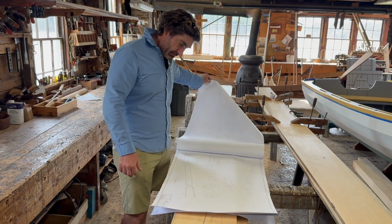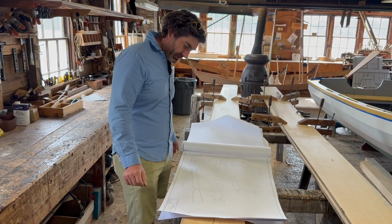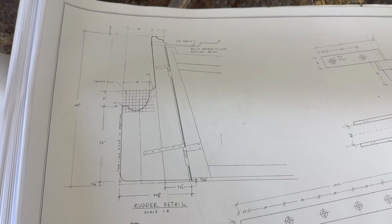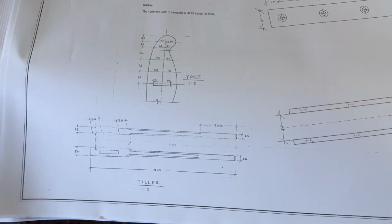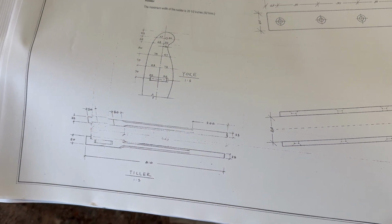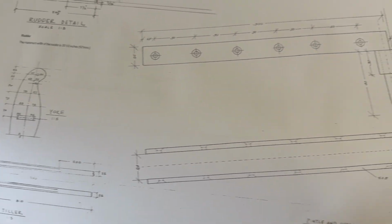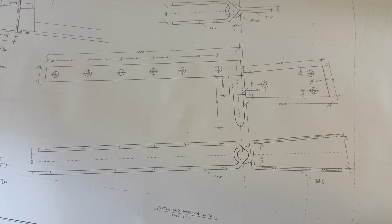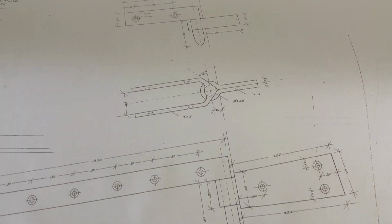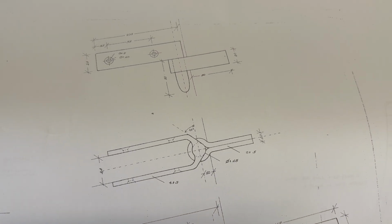And someone has gone to great length to specify the hardware and all these sorts of things, so there'll be some custom bronze work to be done, but it's really nice to have such a good set of plans for something like this. That Irish seine boat, if you all remember, didn't come with such a great set of plans. It was pretty rudimentary, didn't have a table of offsets, any of that, so we had to do a lot of working backwards and making stuff up.